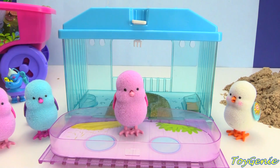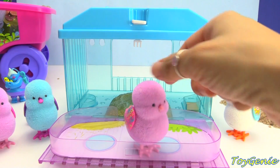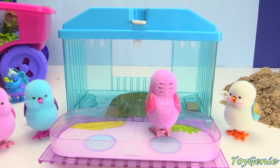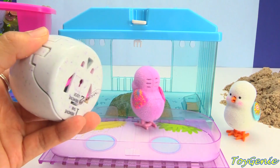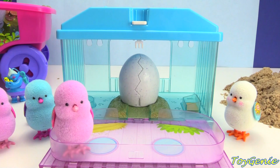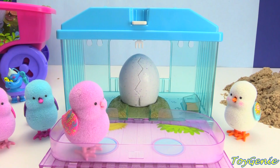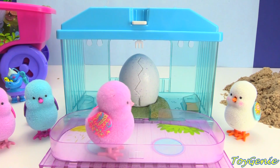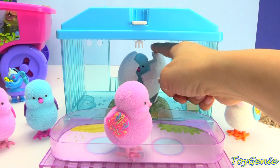Oh, we got a twin. Super cute. We got another Patty, the party chick. And then let's hatch this one. Super awesome. This one is cracking away. So let's see who comes out. Come on out. Oh my goodness. It's coming out. Let me help you out a little bit.